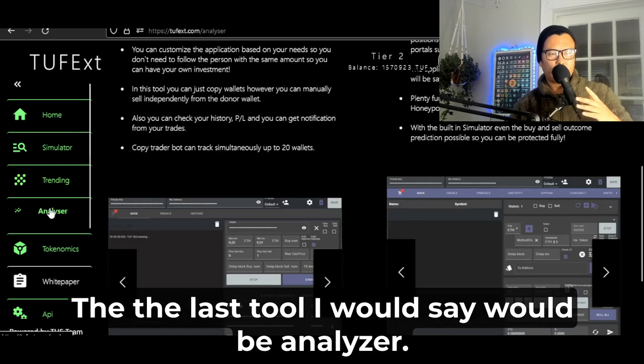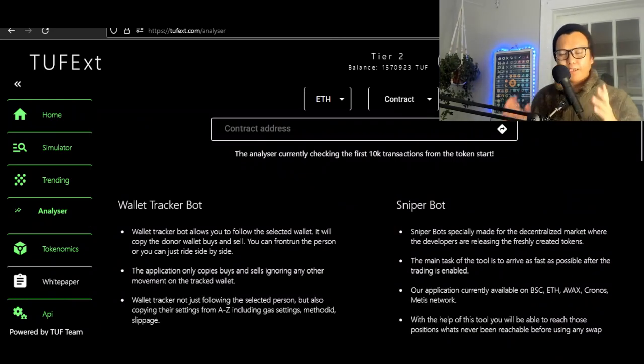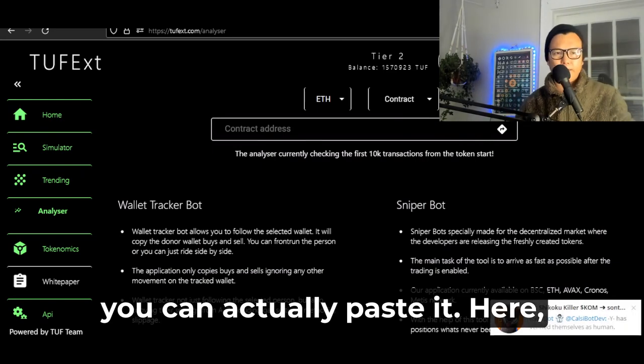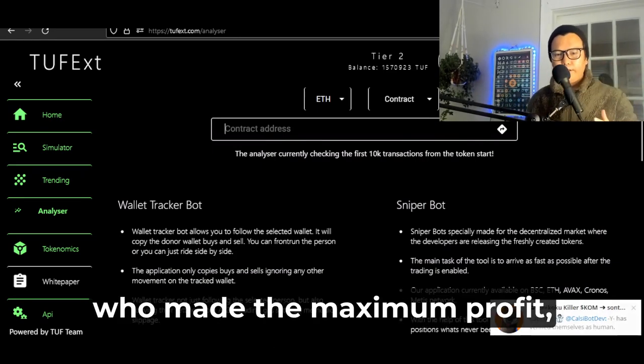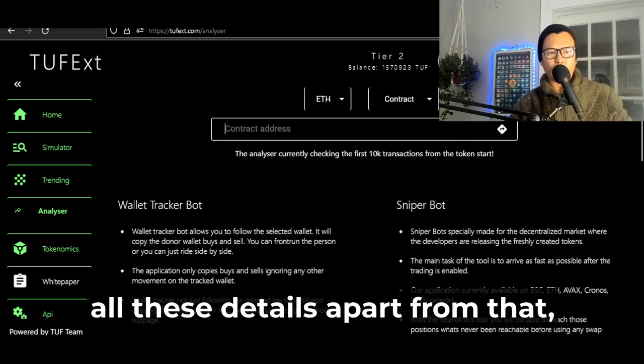The last tool I would say would be the analyzer. This is the most important and interesting part. Again, if you want to see a particular contract or a particular project, you can actually paste it here. You'll be able to see all the details: who made the maximum profit, the top profit, the early buyers, and all these details.